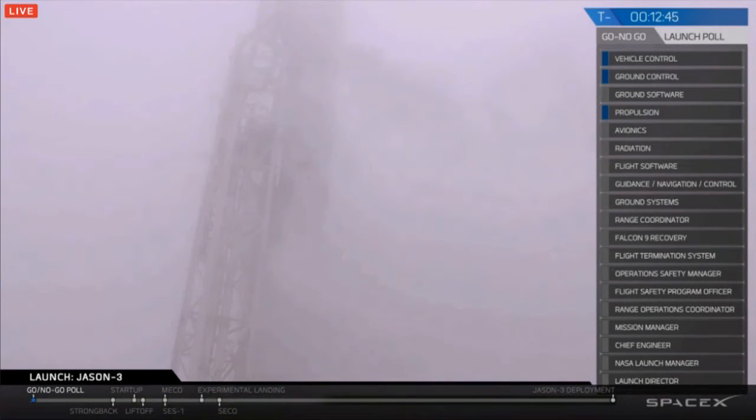Attention on countdown 1. This is the LC. All stations, please give me your go, no-go for launch. VC, go. GC, go. GS. Prop, go. AVI, go. Radiation, go. Flight software. GNC, go. Ground is go. RC, go. Recovery's go. FTS, go. OSM, go. FISPO, go. ROC, go. Mission Manager, go. CE, go. NLM is go. LD is go. Still need GS and flight software. Flight software is go. GS is go as well. Copy. LD, report go to initiate terminal count. Go to initiate terminal count. We're working on closure of the MVAC pre-valve observation, but go.